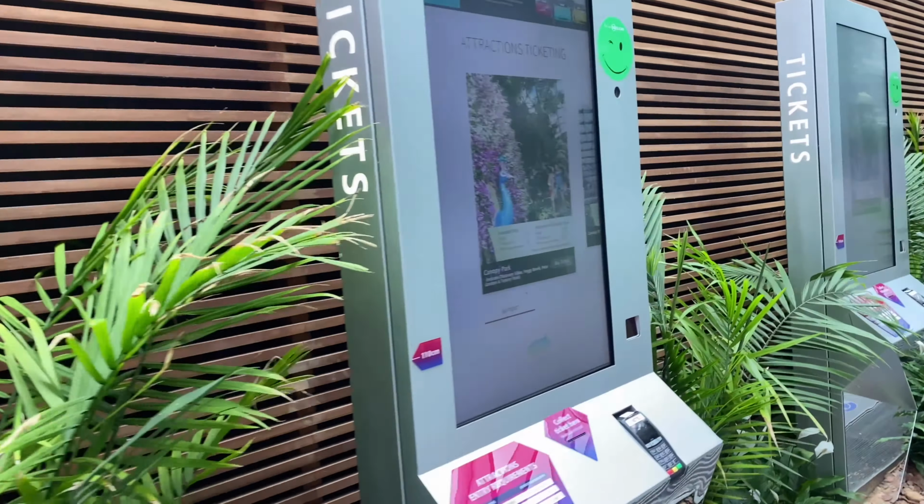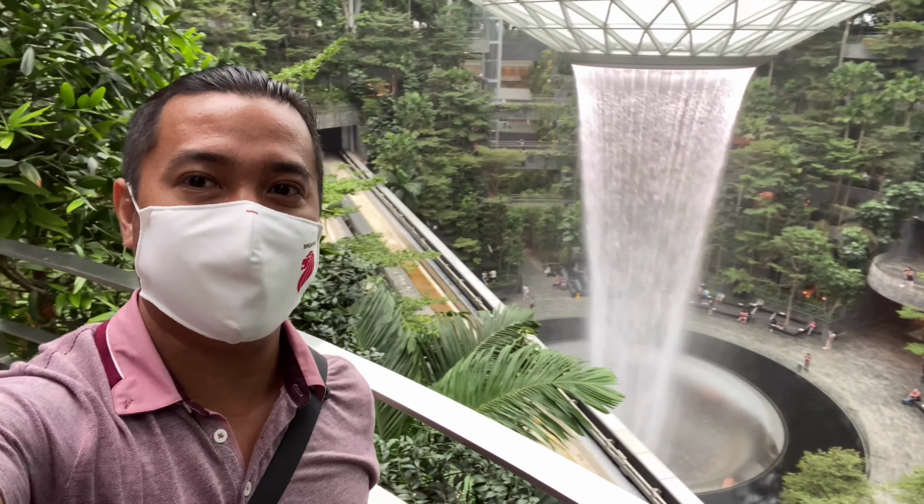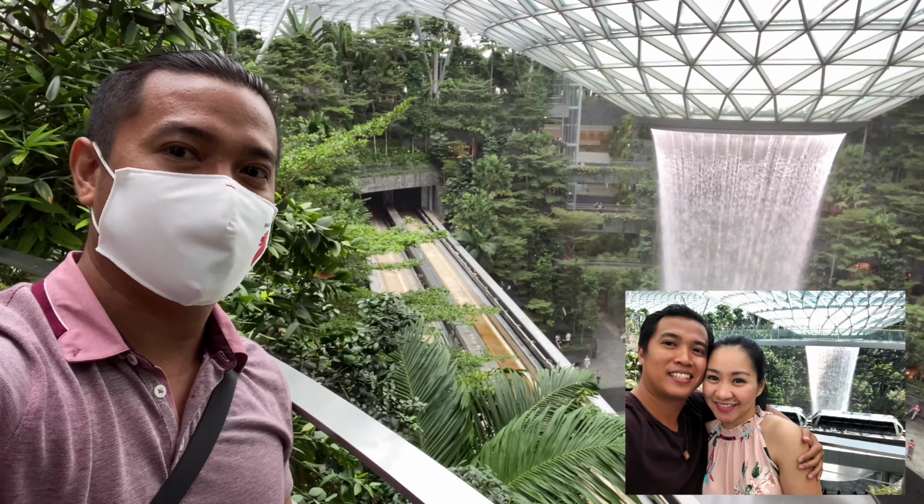So guys, I'm here now at level 4 of Jewel Airport. On my left, you will see the railway track of Changi Airport SkyTrain connecting Terminal 1, 2, and 3. And it all passes through this magnificent and amazing Rain Vortex at the Jewel Airport. Please enjoy the virtual tour by Travelodi. Enjoy, guys.